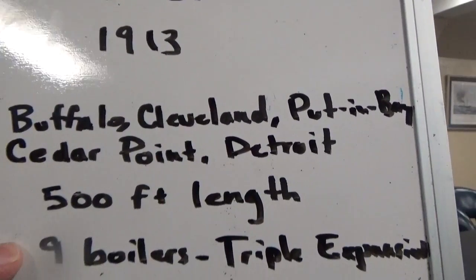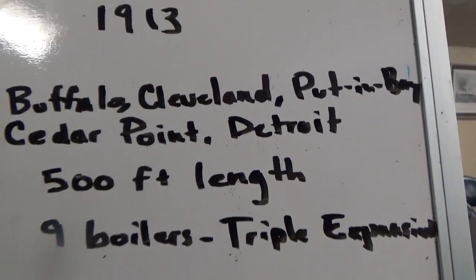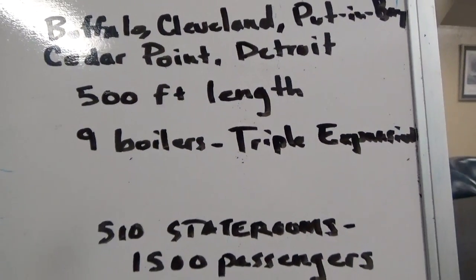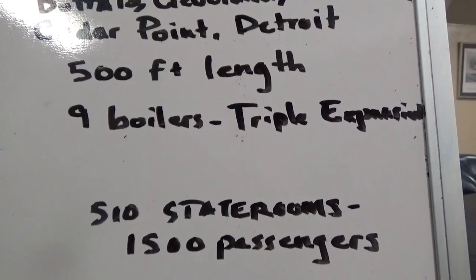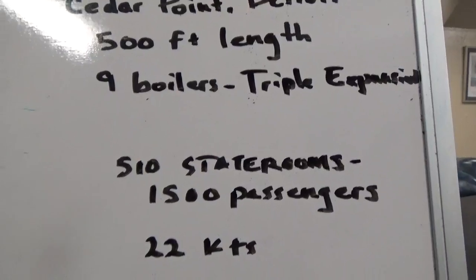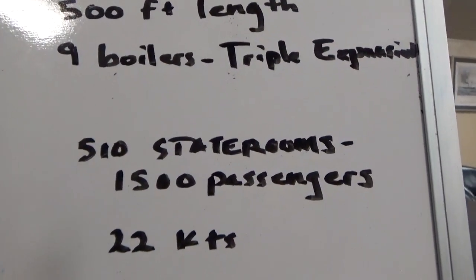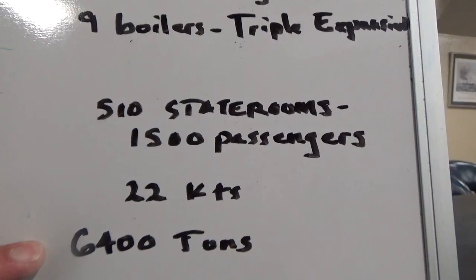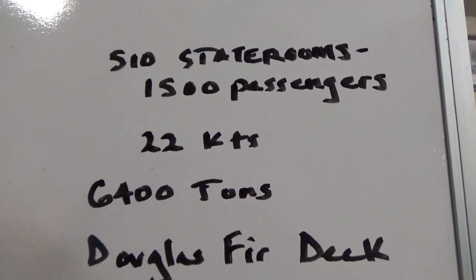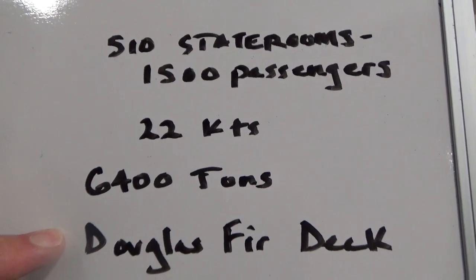Same propulsion with the 9 boilers and triple expansion steam engines. They had 510 staterooms and were able to carry about 1,500 passengers. Her top speed was 22 knots. She was 6,400 tons weight. And unlike the Sable, she was made with Douglas fir wood decking.